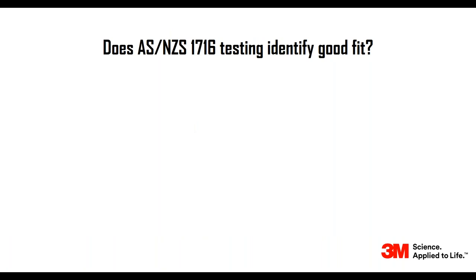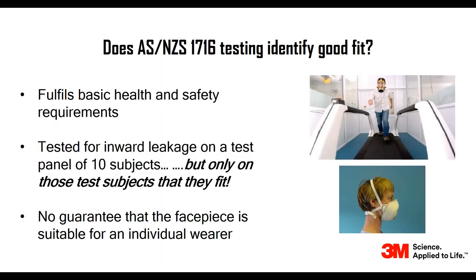So what does the Australian standard do, or how does an Australian standard identify good fit? I'm not sure if it's something that you've thought about. In very simple terms, it would fulfill very basic health and safety requirements. There's a requirement in the Australian standard and many other international standards around the world called a total inward leakage test, TIL test. If you're familiar with fit testing, essentially they get put in a chamber, they get put on a treadmill with a respirator, there's a monitor inside the respirator, and there's a monitor outside, and it does that comparison of inside to outside the respirator, much like the CNC method we'll touch on today.